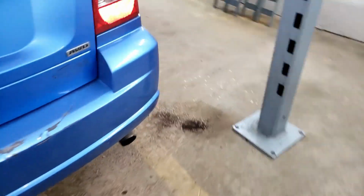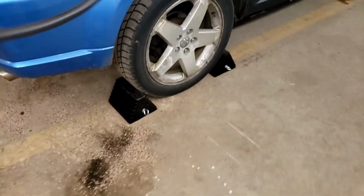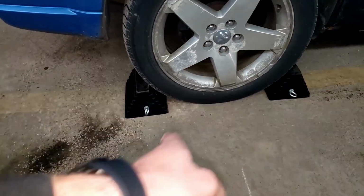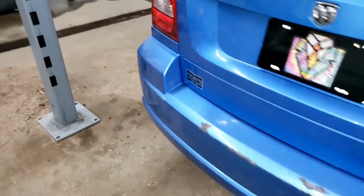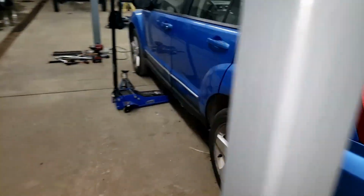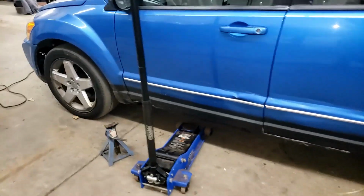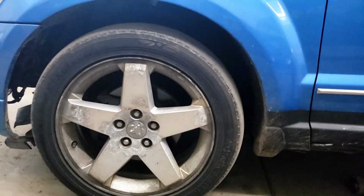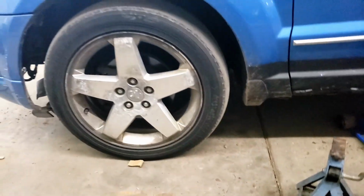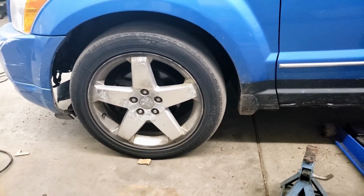I went over to the opposite side and threw some chocks in. That ought to prevent it from rolling either forward or backwards, but it's all-wheel drive, so logically it shouldn't really want to go anywhere anyways. But again, not to be trusted. So we'll go ahead and jack it up and I'll pop this tire off and we'll get to it.